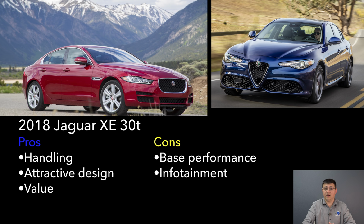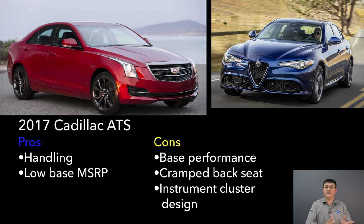Obviously, when it comes to Jaguars, people are a little bit concerned about reliability, but in general, Jaguar's reliability has been better than Alfa. The Jaguar XE and the Giulia remind me a great deal of one another, because both are very focused on driver engagement, and that's something that we don't necessarily see in the Audi A4, the BMW 3 Series, or the Mercedes-Benz C-Class anymore. But like the Giulia, the XE's backseat definitely feels small when you compare it against the Audi A4 or the BMW 3 Series. Next up, we have the Cadillac ATS.